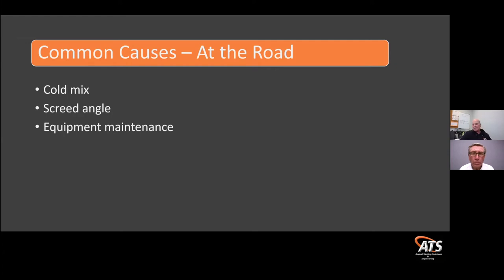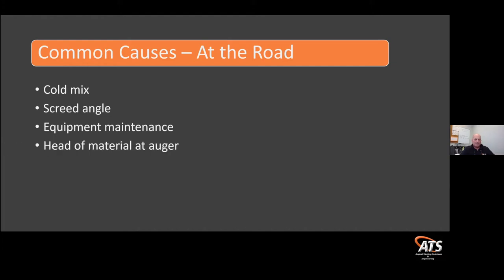Equipment maintenance. On the bottom of our screed, we have a screed plate, and if it wears out and we have holes in it, it can catch a hold of the asphalt mat and drag it and segregate the mix. Our auger maintenance needs to be upkept. Our slat conveyors, just total maintenance in the paver. We need to have good maintenance to ensure that we're not going to segregate the mix.